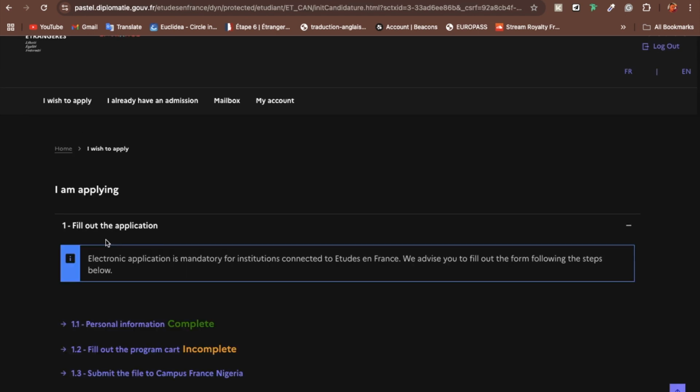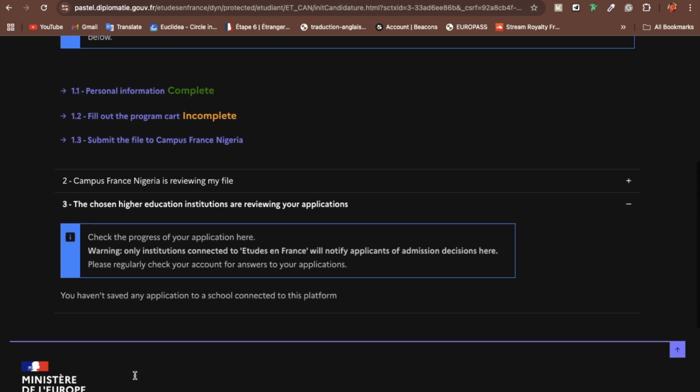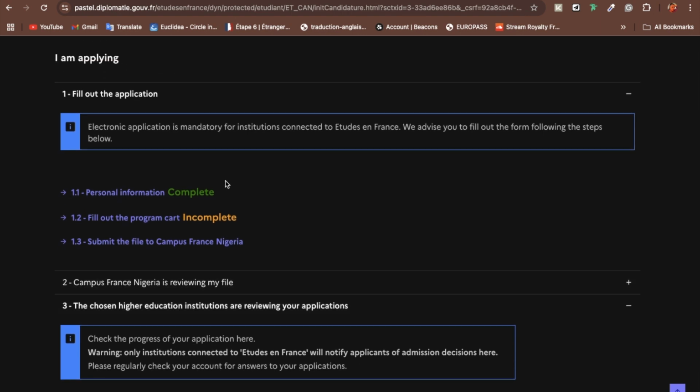So if you have an ongoing application with Campus France, all this place should be complete, and your file should have been submitted to Campus France. And then the chosen higher institution, you should be able to check all the schools that you applied through in this part. But if you started your Campus France application and you stopped for whatever reasons, or you are applying for the first time, don't worry about whatever you see in this part.